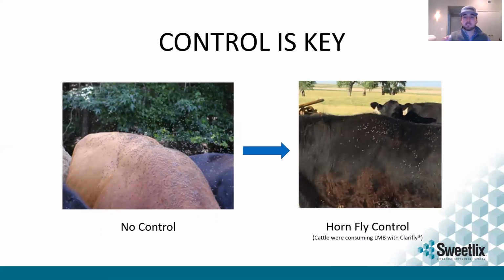And to wrap things up, I think this slide is really, really important to point out, because I do put it after the 4Fly for a reason. You can see the picture on the right was a group of cattle that were on a 4Fly type product, and the number of flies on that particular cow versus the control group on the left, where those cows are just ate up with flies. They weren't getting any sort of feed-through fly control. So you can see just how drastic the difference in the number of flies on those two animals is.